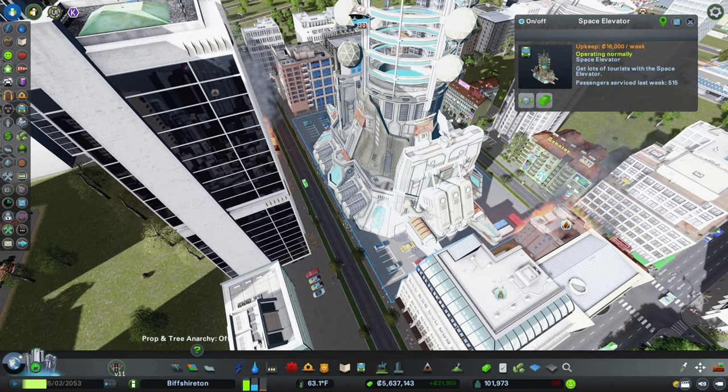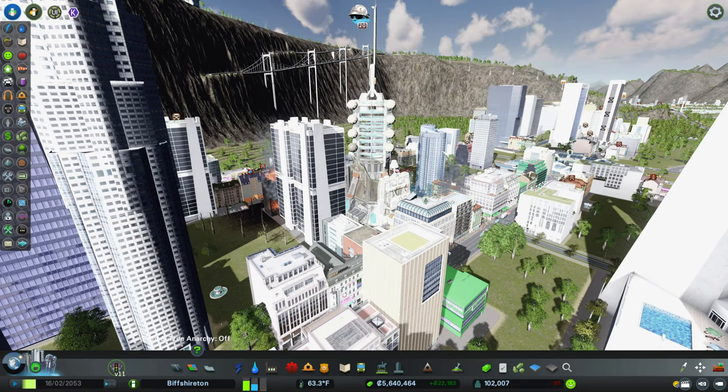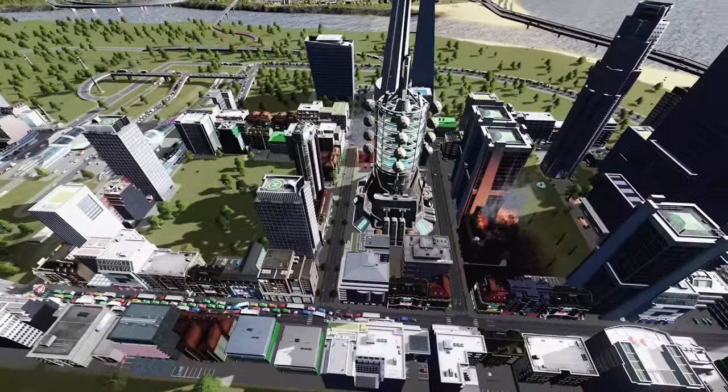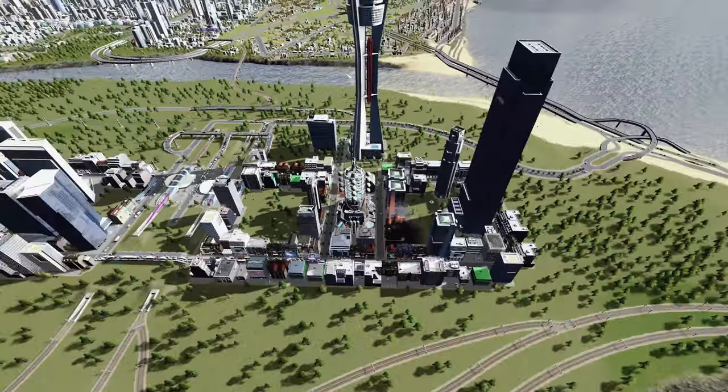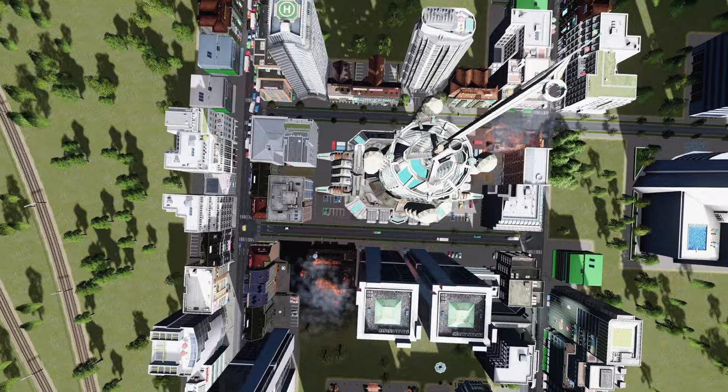So we've just set this up in Teaport, the space elevator, and you get tons of tourists coming into your city when you have a space elevator. Because it's like the hottest place in town. Everybody wants to come in and visit this place from space. They're obviously coming down in the space elevator. And then when they all come out, they're all heading all over the place.